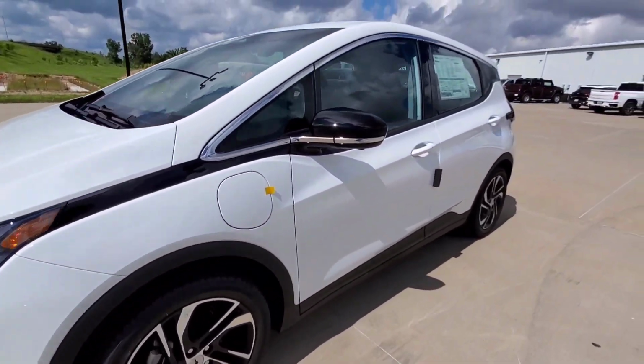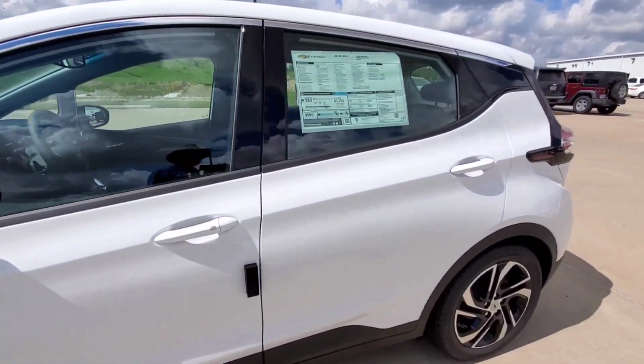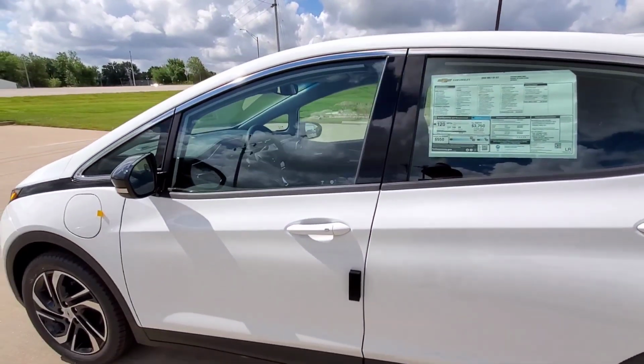Alright, that's a quick review of the 2022 Bolts, both versions, the 1LT and the 2LT.